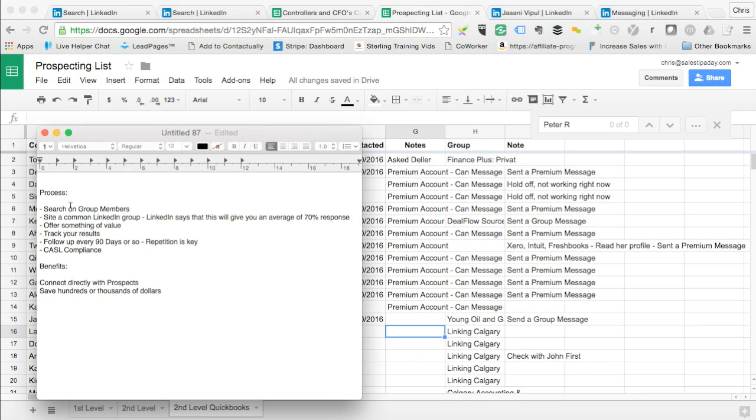So going back to my little cheat sheet here, as we said, you search for people in group members in LinkedIn. You want to cite a common group because it'll give you up to a 70% response rate. What I do is I craft an email or a message that I want to send out with some sort of value to it. I track the results, as you can see in this spreadsheet here. And like I say, every 30, 60, 90 days, I go back and check on it.